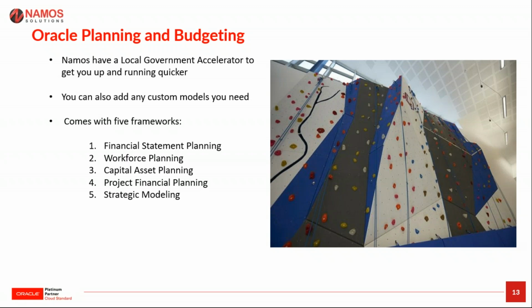It depends. Some people will use this in local government, some people won't. It depends how much capital investment you've actually got. Project financial planning. So we can plan for projects for the future. You may have projects going over multiple years, big IT projects, maybe projects to regenerate town centres.